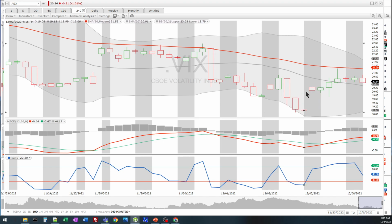Anytime VIX gaps up, you've got to be asking yourself, when is it going to come back down and fill that gap? Just like this. Gap up, one, two, third day, boom, you filled it. See what I mean? So gap up, sideways chop, down. Gap up, get some sideways chop, down.